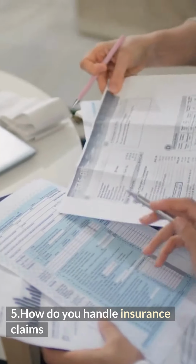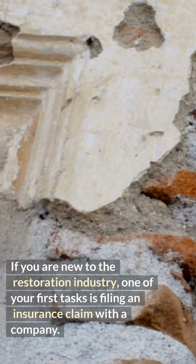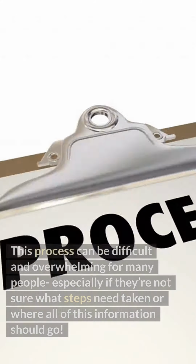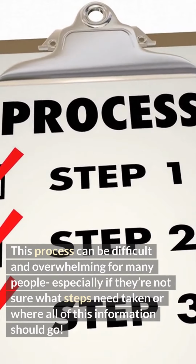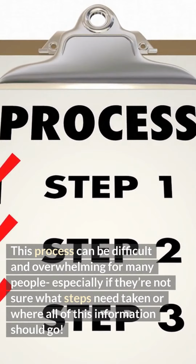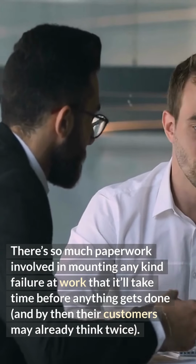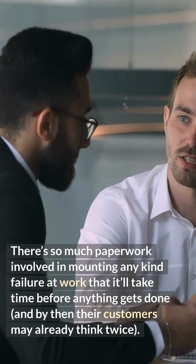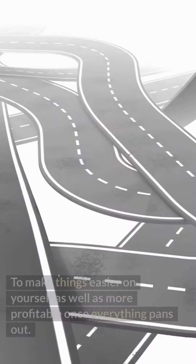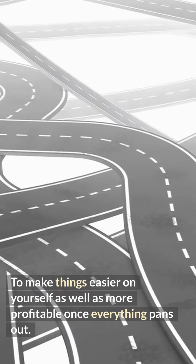5. How do you handle insurance claims? If you are new to the restoration industry, one of your first tasks is filing an insurance claim with a company. This process can be difficult and overwhelming for many people, especially if they're not sure what steps need to be taken or where all of this information should go. There's so much paperwork involved that it'll take time before anything gets done, and by then their customers may already think twice. To make things easier on yourself as well as more profitable once everything pans out.